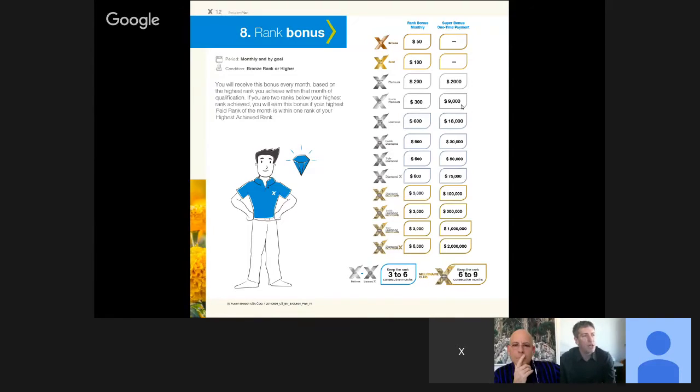And I love that's where it drives the behavior. This plan does an amazing job. You hit the $2,000 bonus, now you really want to go for the $9,000 bonus. You hit that one, now you're at $18,000 bonus. And in order for you to hit these bonuses, you're building layer upon layer in your organization. You're building depth. You're building strength in the organization. And so you hit these ranks and you tend to stay there. That's a powerful aspect.